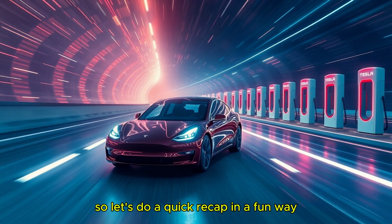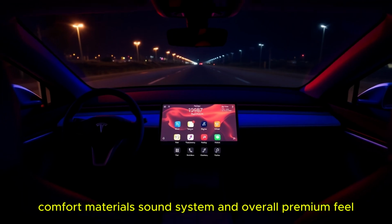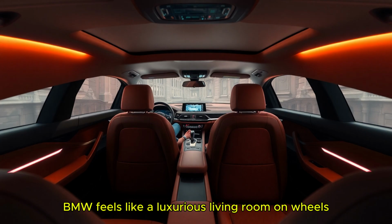So let's do a quick recap in a fun way. Tesla wins in range, charging network, acceleration, feeling, and price. BMW wins in interior luxury, comfort, materials, sound system, and overall premium feel. Tesla feels like a futuristic smart gadget for tech lovers. BMW feels like a luxurious living room on wheels.